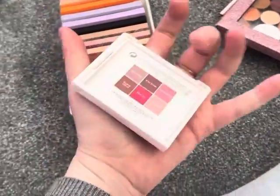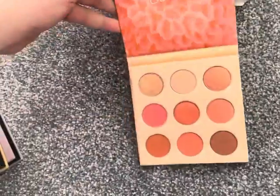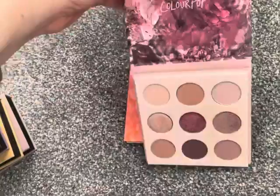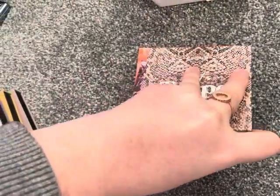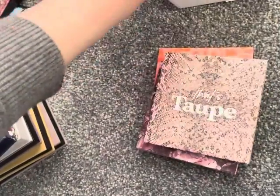I need to get another one actually so I can snap on the back, but yeah, that's really nice. So I'm just going to whiz through these. We've got Coastal Coral, we've got Making Moss, so gorgeous, so gorgeous. We've got That's Taupe. Look, I mean, look at that. I mean, sorry, but what?